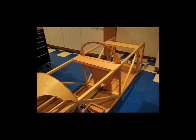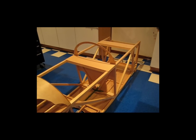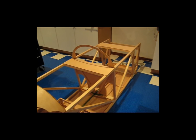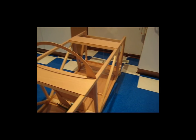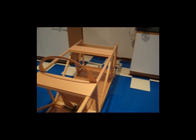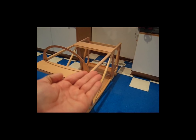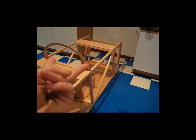And all of that is done with the fuselage upside down. So these top longerons, as you know, are flat. And I had initially had the fuselage flipped upside down so that the top longerons were on the floor.